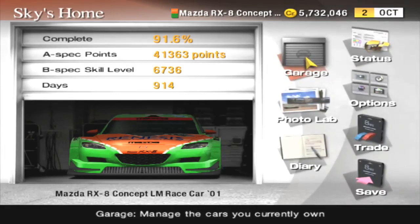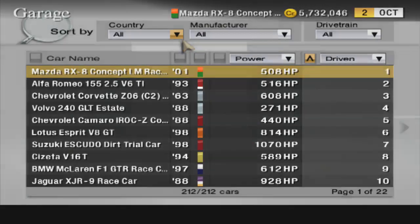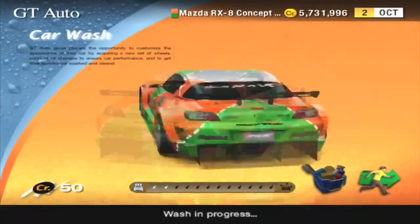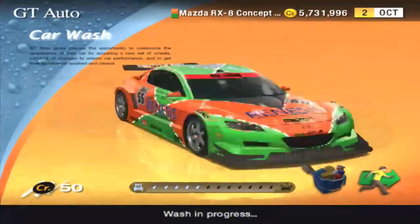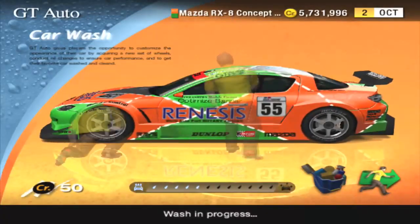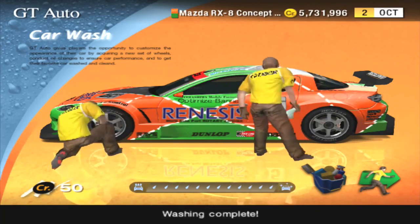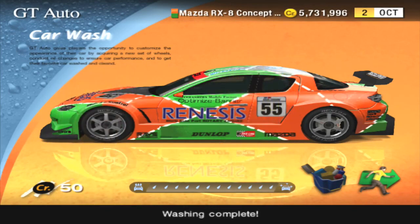Yeah, I was really wanting to do the Roadster Endurance race tonight, but that's not happening for sure. I'm gonna wash my car. Alrighty, and now our car's nice and beautiful again. Oh yeah. So let's check out that prize car that we won.